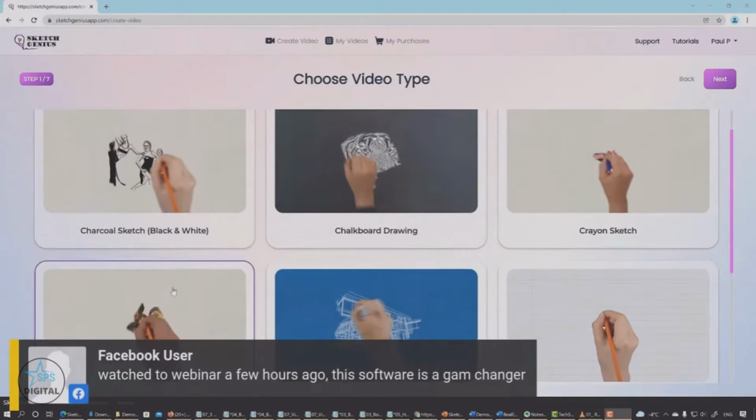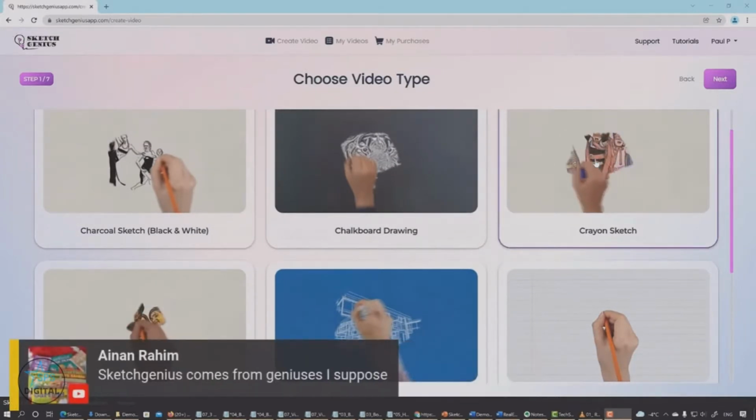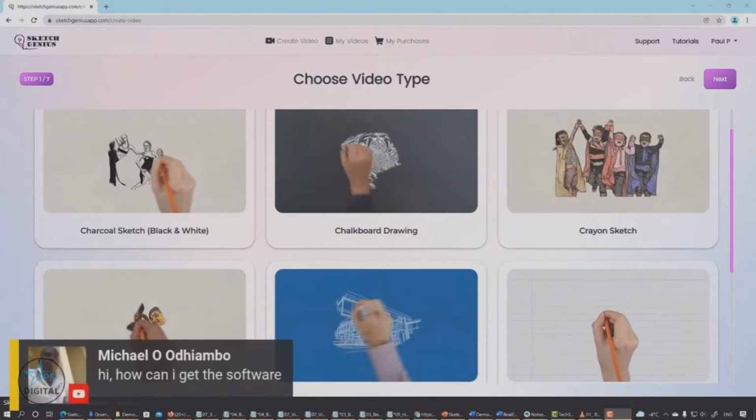Now let me show you the next one, which is this Crayon sketch, which has been never done before. No other application has a Crayon sketch video maker out there. We include all these in just one application. So let me show you how that looks like and be prepared to be blown away.